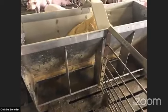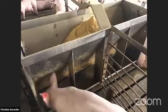Yep. So when the pigs are born at the sow farm, they are drinking mama's milk.